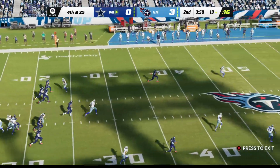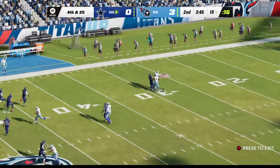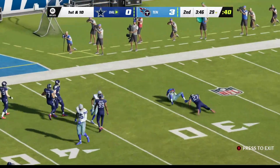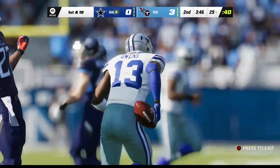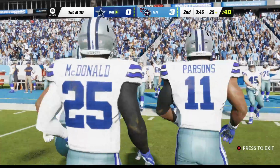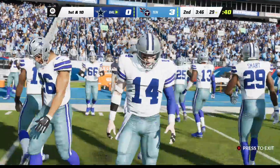He punted 5 times in the win last week as this one's away. That's taken on the 25. We'll call that a punt of 54 yards. Well struck. And the Cowboys will take over the football with a first and 10. Second drive forthcoming here for the Dallas Cowboys.